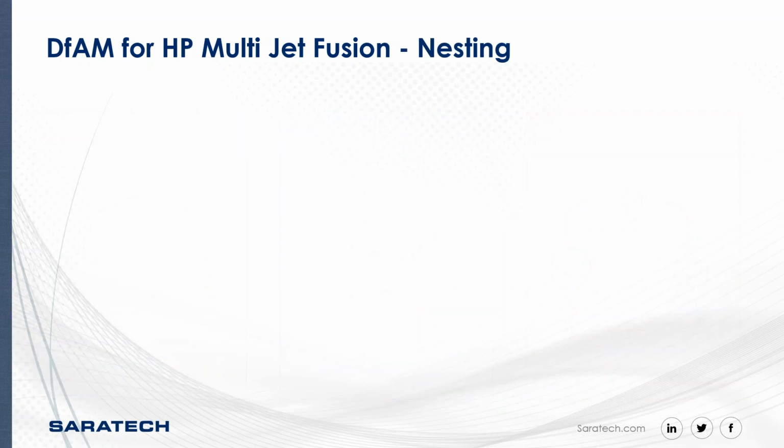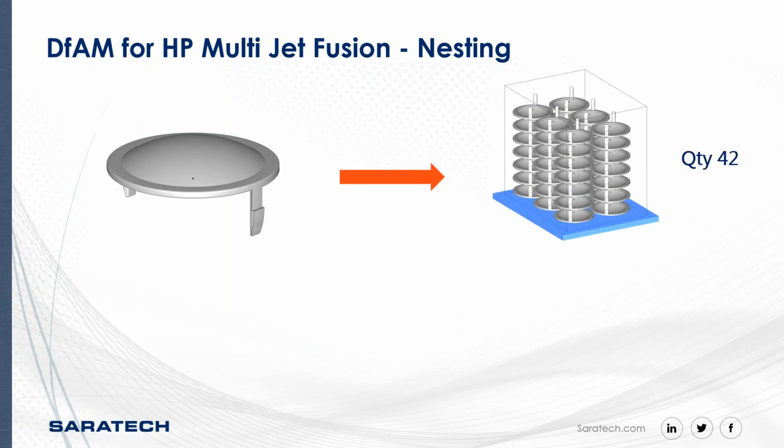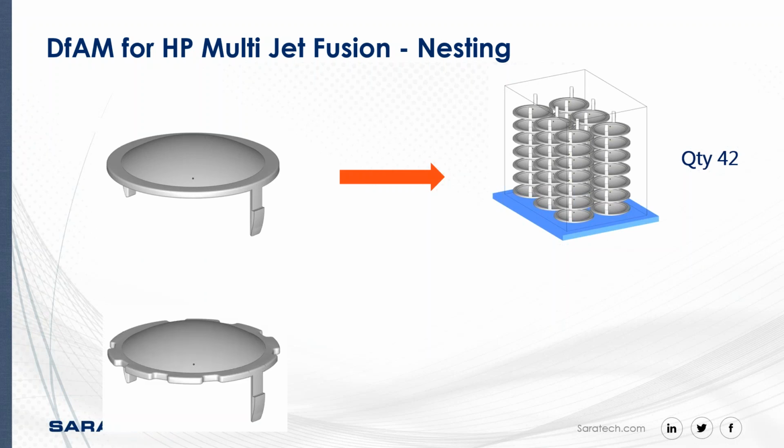So I'm going to give a couple of examples specifically on the nesting side of designing for additive manufacturing and just where the benefits really come into it. This first product here is a standard design part, a little cap with tabs on it. If we took this part as designed and put it into the multi-jet fusion printer, this is on a 4200 printer, by the way, we could fit 42 of them on one build platform.